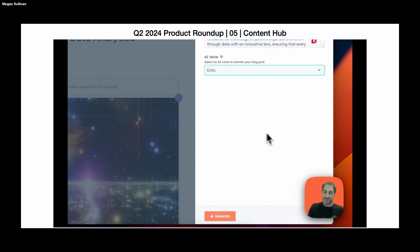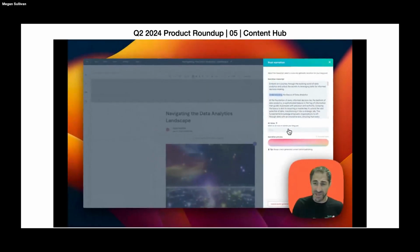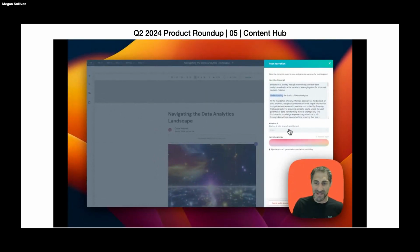So I'm going to choose echo here, and I'm just going to click generate. And you're going to see this is very quickly going to generate this. It's only going to take about 5-10 seconds. It's going to generate this narration for me, which I can then very quickly insert in, and users will be able to listen, whether they want to read, whether they're on the go, whatever the case is. Let's listen to how this sounds.